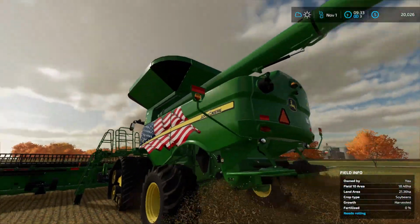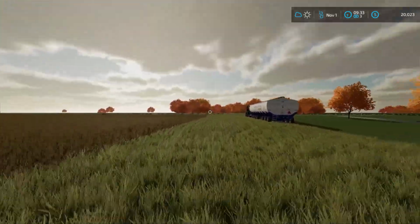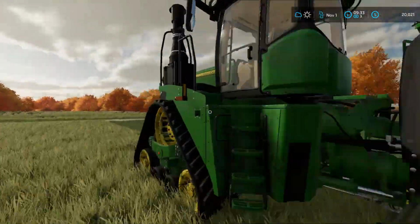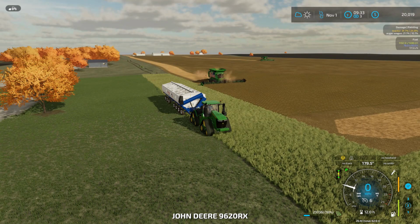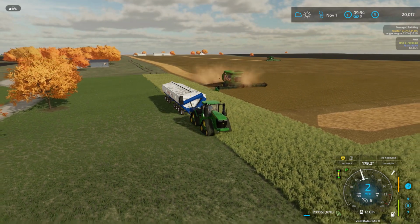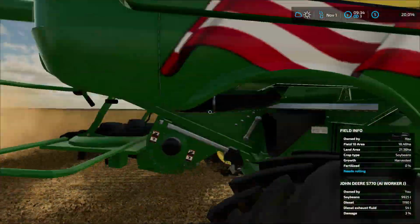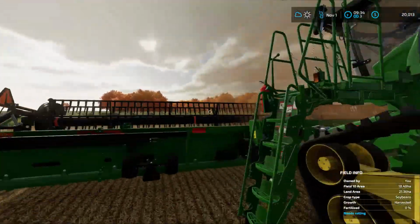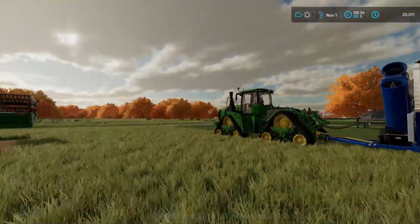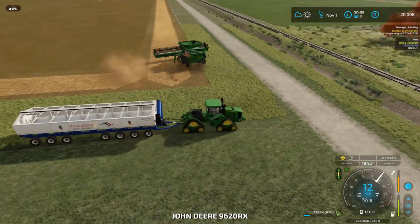So I'm going to go ahead and let the worker do that. And I'm going to get up in the truck and collect all the goodies. Well, not the truck, I'm going to get up in the 9RX, follow along with the grain cart, and collect all the goodies. In fact, what was he at exactly? You know what? The other harvester might be able to make 2 runs with it. We'll see. Either way, we're going to follow this guy up the field.